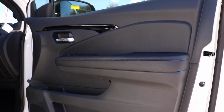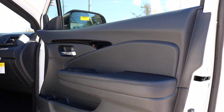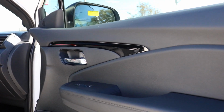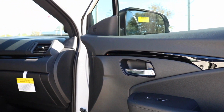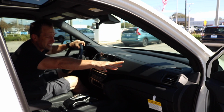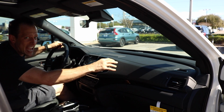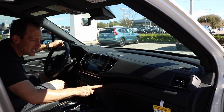I think it was smart of Honda to add a little bit of silver to the door opening handle, and also the gloss black has a nice finish, and it's not too much to where you're going to fingerprint the heck out of it. As we transition into the side, nice soft material. From the top of this door all the way to the dash, Honda's really hitting the nail on the head with the softer material, more of the gloss black.